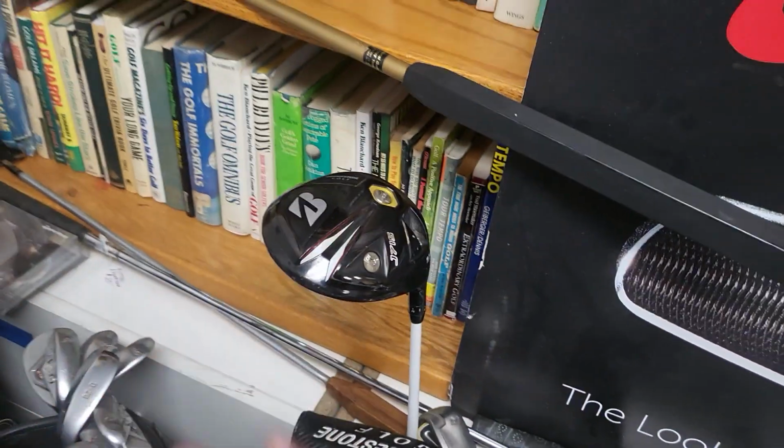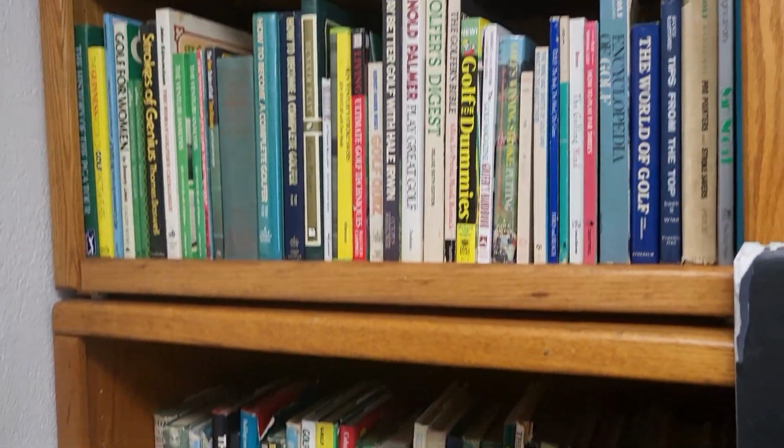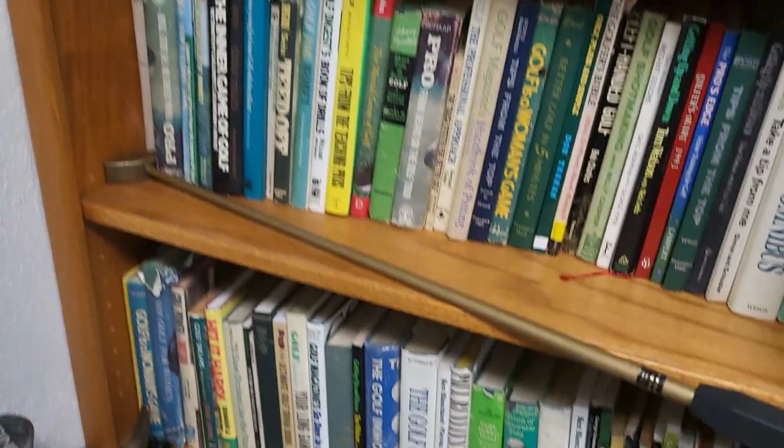I mentioned books. I think I mentioned books. I got a lot of books. Thousands of golf books. Old, new, mainly old, I'd have to say.